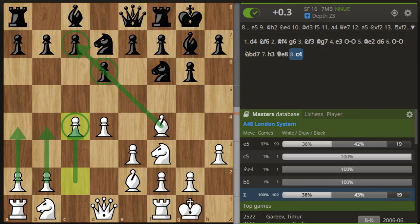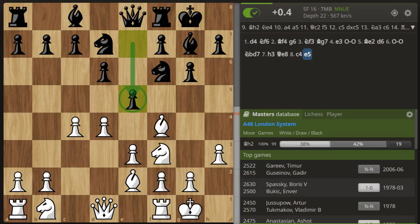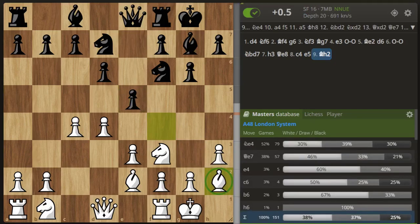So the thing is, where is Black going to develop counterplay against this idea? I mean, he can't just sit there and let White strut his stuff on the queen side. So he's going to create counterplay on the king side in the centre, and thus e5 is the logical follow-up to both knight bd7 and queen e8. And of course White retreats to bishop h2, just getting the bishop out of the way.